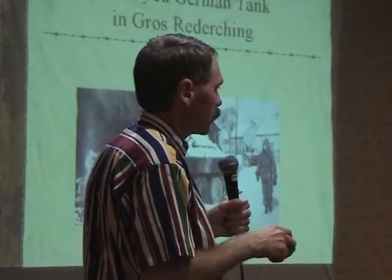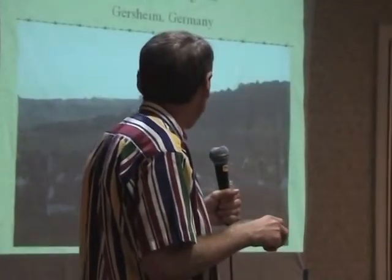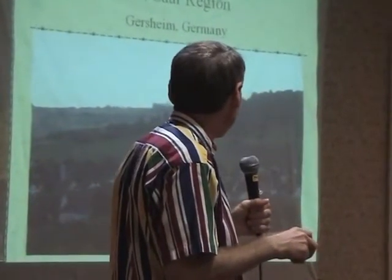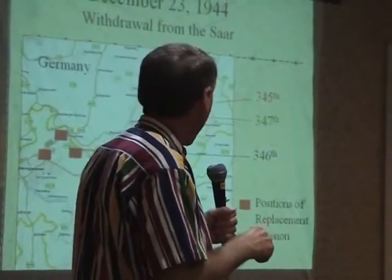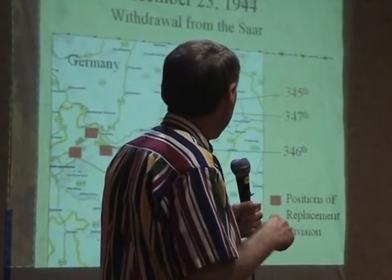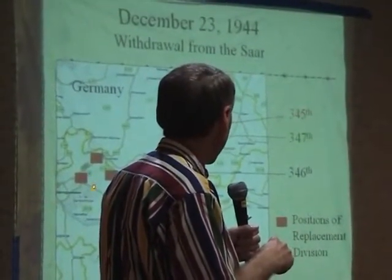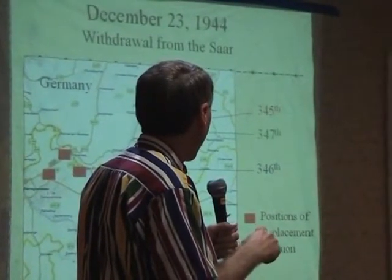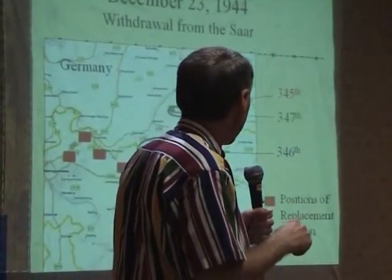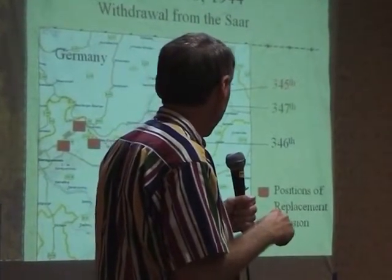Again, a picture of a destroyed German armored vehicle in Gross-Redeching, another destroyed German vehicle, and some of the terrain in that Saar region of Germany, hills and woods and the villages. And here, the withdrawal of the division from their forward positions back into reserve. And as Jim noted, when this occurs, the troops who were taking the 87th's position were not put into the same frontline or forward position. The line was being shortened and straightened out some to reduce the number of troops necessary in this sector, so as to free up troops like the 87th to then be moved against the German Ardennes offensive.